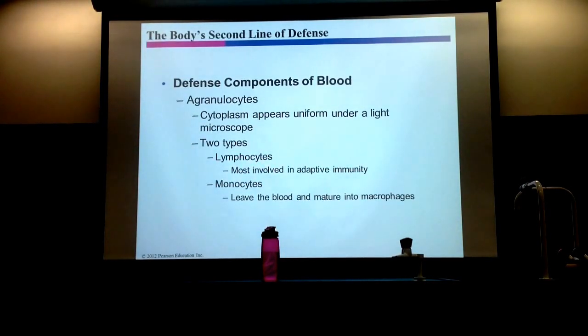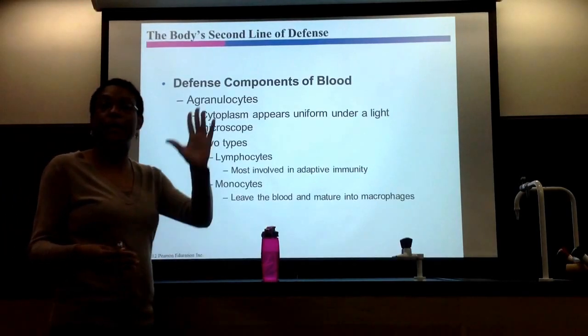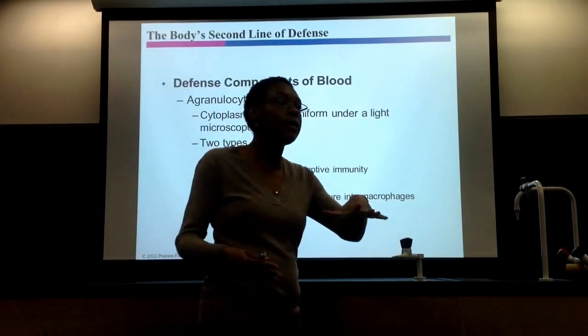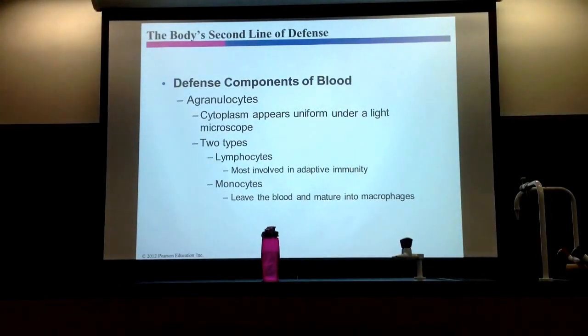Now, the lymphocytes, again, most of these end up being what, T cells and B cells. They mainly form your adaptive immunity, but there is one type of lymphocyte. It's called a natural killer cell or NK cell. Okay, they help us in the innate immunity. I'll talk about that today.